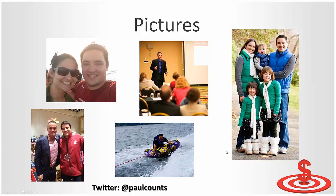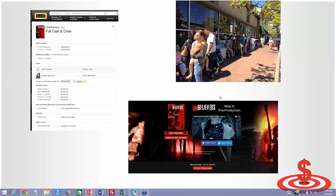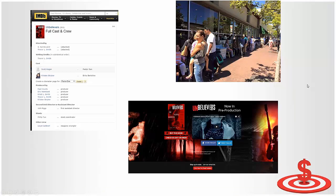Then there's another picture of our family. Here's a couple pictures of our feature film. It's called Unbelievers. It's on the IMDb page, the Internet Movie Database website. You can see our movie website down here, and right here is a picture from our reality show that was filmed. We actually had contestants lined up down the road. It's just fun to be able to do this kind of stuff. This business gives you that flexibility and that opportunity. It's pretty amazing.